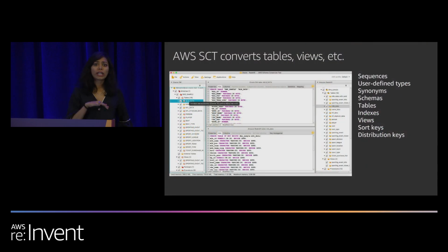So it's a client-side tool, so all you have to do is download it to your desktop. Once you download it, create a new project, and connect to your source and target, you will be able to see all your schemas on the left-hand side and your target schemas on the right-hand side. You can select as many schemas as you want and do the conversion.